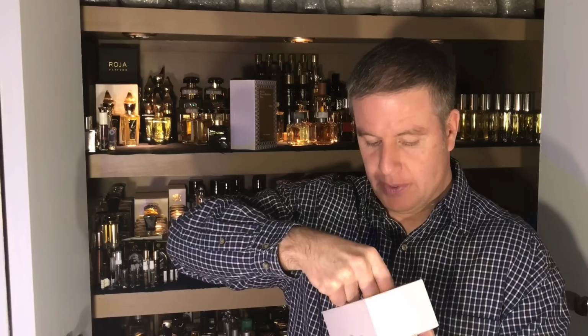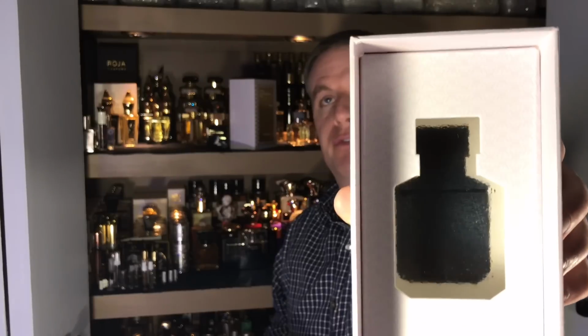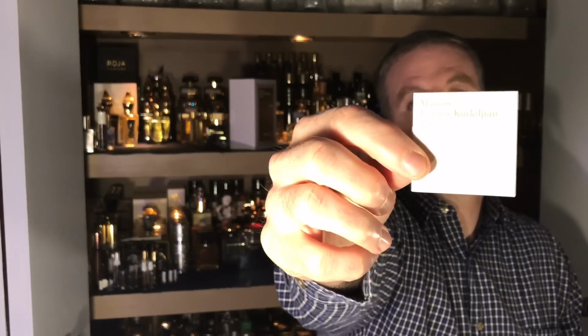I always keep the receipts and stuff, but then it comes with a little packet. Here's that first off for your inside. So nice and detailed, of course, has that little flap right there that you can grab and pull off. It just says Maison Kurkdjian. Then of course you have your little book with everything in here as well, a little message from them and stuff.